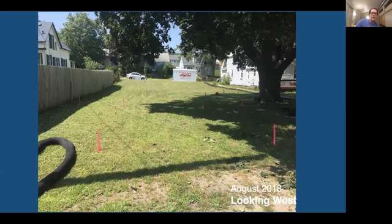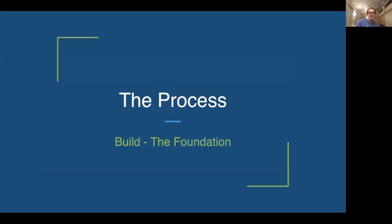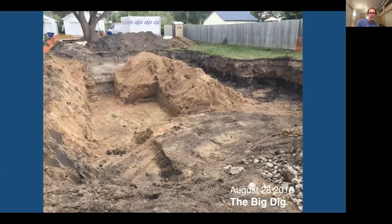So this is what the lot looks like before we started building. This is looking from east to west, and this is looking from west to east. You can see the slab for the garage in the background. And this is the hole we dug, and we're looking east here, and in the foreground is where we had to dig down about 8 feet. That's where there was a house before that got knocked down by the city.